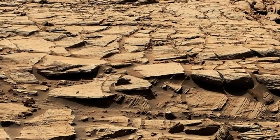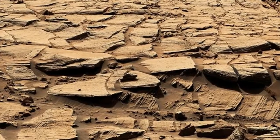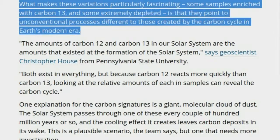Part of the Martian landscape where samples were taken. NASA, Caltech, JPL, MSSS. What makes these variations particularly fascinating, some samples enriched with carbon-13, and some extremely depleted, is that they point to unconventional processes different to those created by the carbon cycle in Earth's modern era.